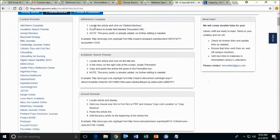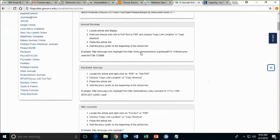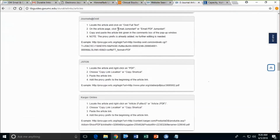For example, for ABI Inform, it tells you to scroll down and look for the document URL. There'll be a URL that you can grab from the article and add the proxy prefix, and it gives you an example. Academic Search Premier is one of those EBSCO ones, so you look for the permalink. The other one that people hit a lot are the Ovid journals, and it's called Jumpstart. So durable link, permalink, Jumpstart, these are all synonyms for a link that will last over time.